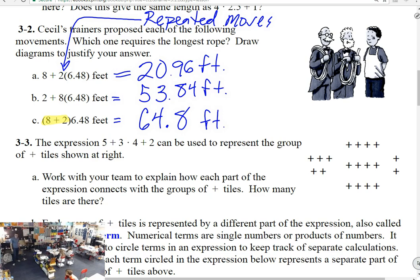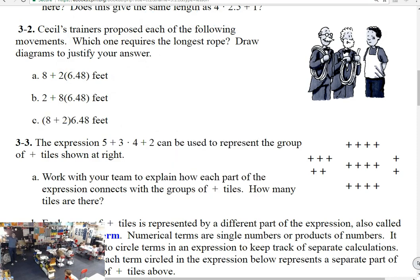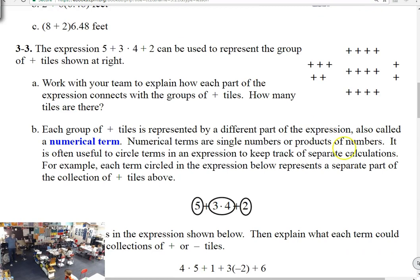Move on to 3.3. Try this. Remember when working with our algebra tiles, I was actually talking with a friend about how much I love the algebra tiles this weekend. I'm not joking. I was seriously talking about algebra tiles.